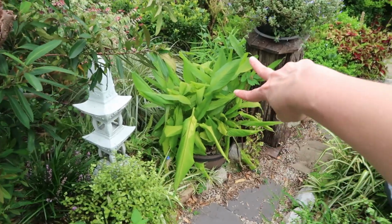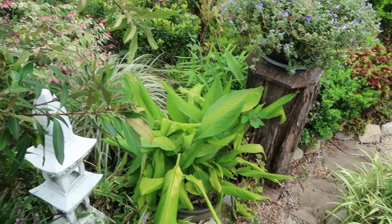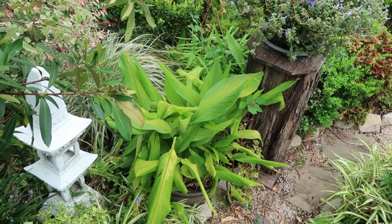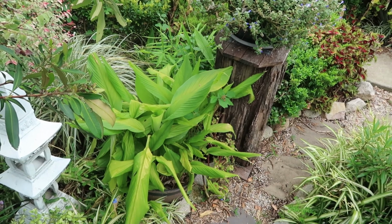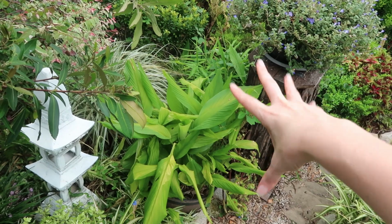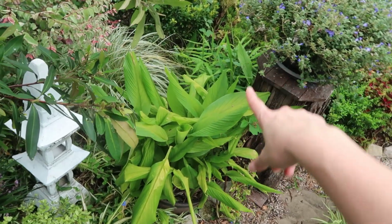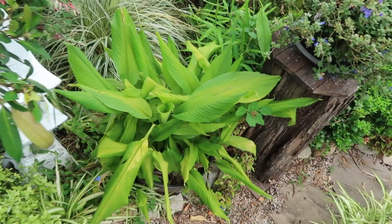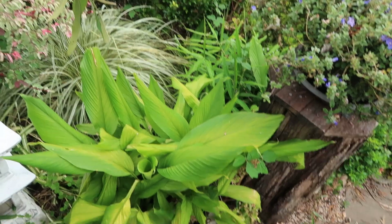goodness, look at these. So this is the ginger and turmeric, which again we did replant together a few months ago now. That was probably around August last year. We replanted ginger and turmeric rhizomes, but look at the growth on those. They will be ready for us to harvest in June, July this year.